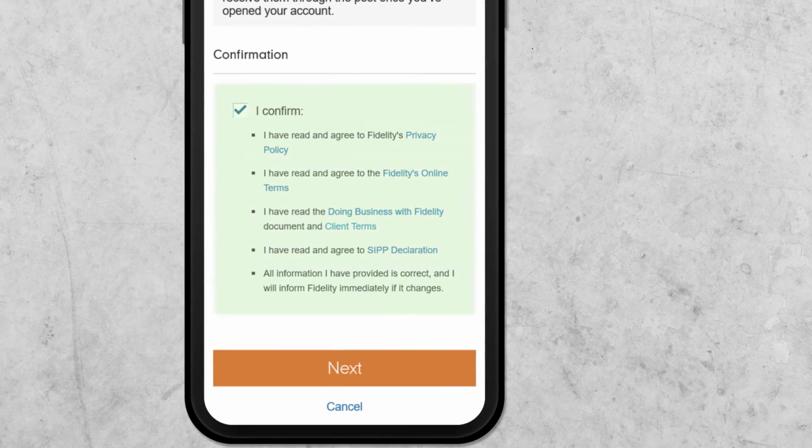You'll need to take time to review this section as it's important. So, to make sure a SIPP is really for you, familiarise yourself with all the information on the list and check you're comfortable with it.